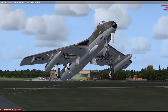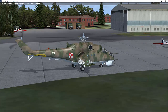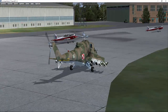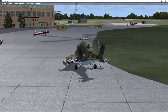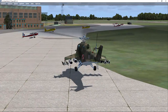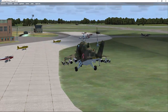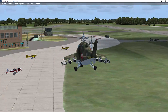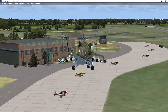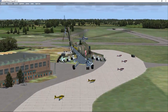Here we've got Hawker Hunter by Vertavia. And now we'll look at a Vertavia Hind, Mi-24D Hind of the Polish Air Force. So lifting off from Fenton, the idea here is to do a stress test on the version 3 software and just see if we can make it fall over when we fly low and fast.